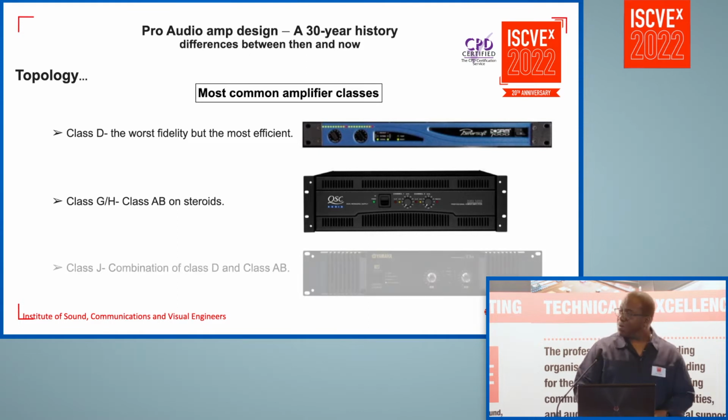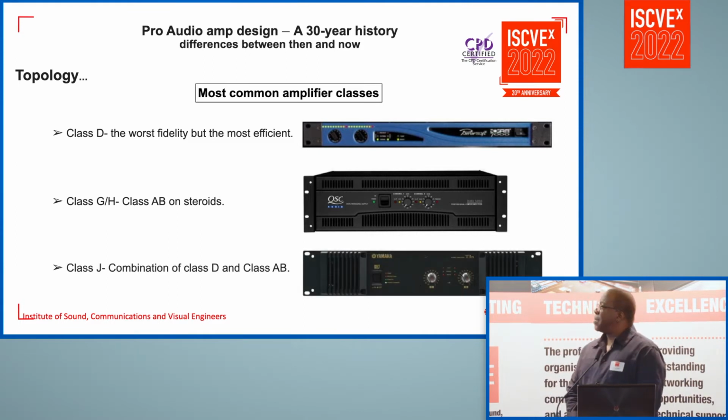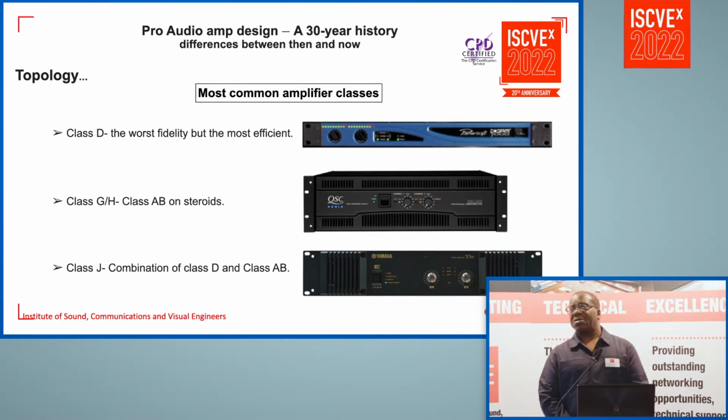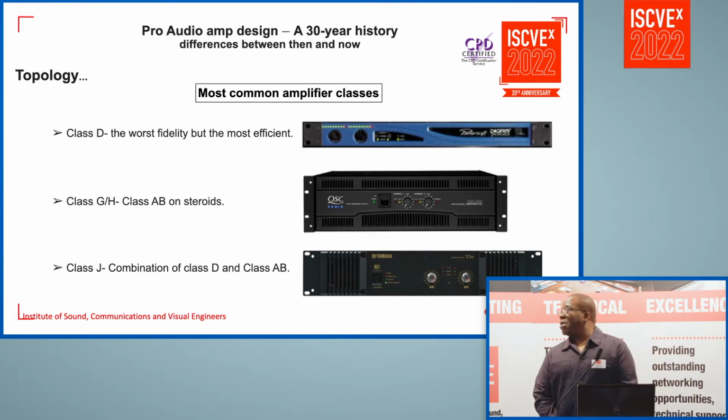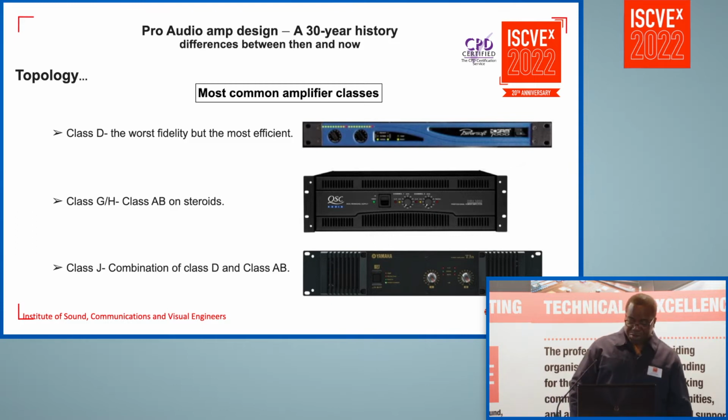And then this is what I call a Class J amplifier, because the nearest we can get to it was a Class J amplifier, which was used for RF and also for microwave generation. The idea behind this is that it's really a Class D amplifier with a Class AB output. So you get the best of both worlds. You get the fidelity and you get the switching, the control. So the amplifier is not conducting unless the Class D part of it tells it to do so. That's it in a nutshell. Those are amplifier classes.